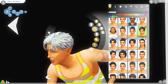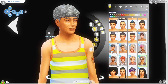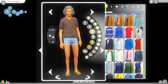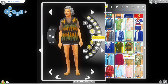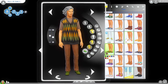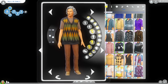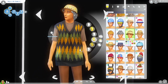When I make elders in CAS, I like to make them as young Sims first and see what they would look like when they're younger, and then turn them into elders. I love that he had the tattoo. I was like, maybe he got the tattoo when he was younger, and he's always kept it, but now he's chilled out, he's lived his life. I've used so many CAS assets, like clothes and stuff that I would never usually use, because I don't tend to make elders that often. I really need to get into elder gameplay, so this family is perfect for that.